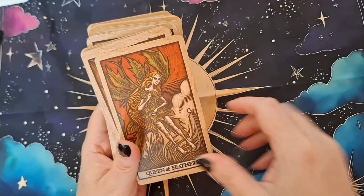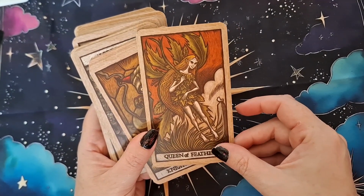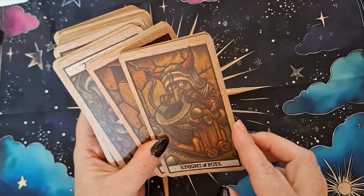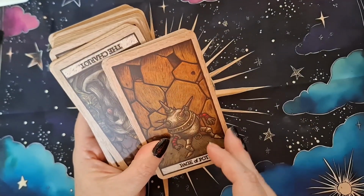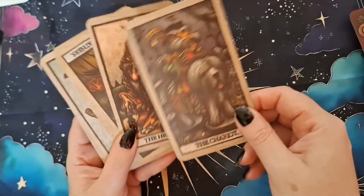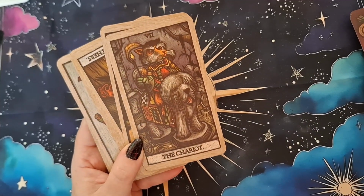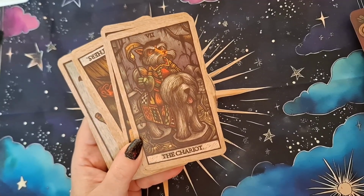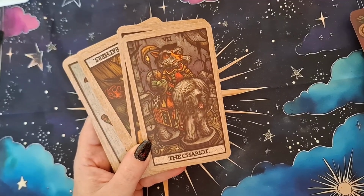But yeah, the Queen of Feathers is the little fairy that bites Hoggle at the beginning of the story. I do love the court cards. They are really, really good in this deck. You can get little clues and everything. The Chariot is Sir Didymus and Ambrosius. You can see I'm gushing over this deck because I love the film. You can't get any more Chariot than Didymus and Ambrosius trotting in.